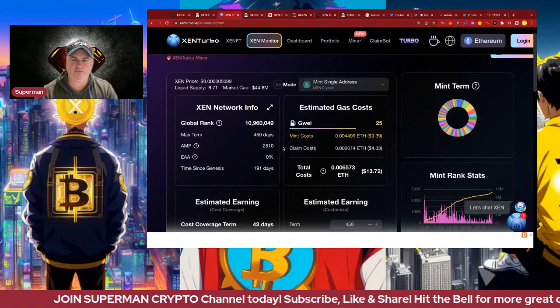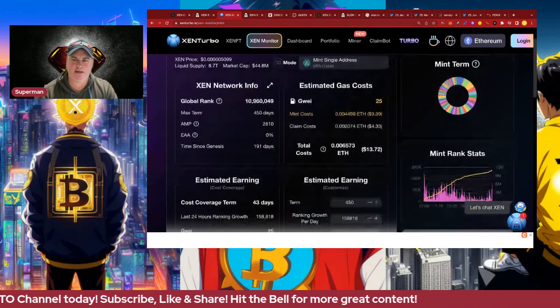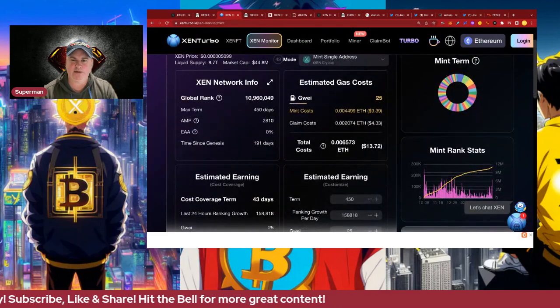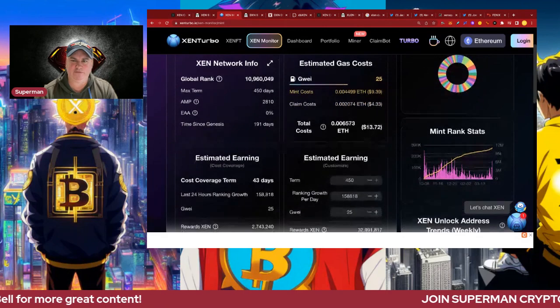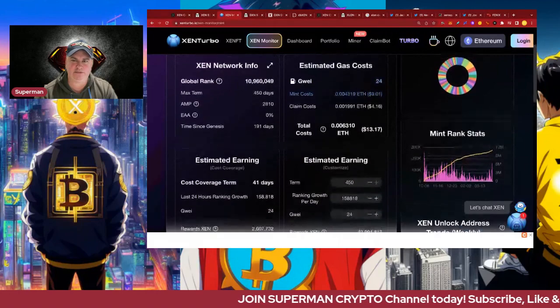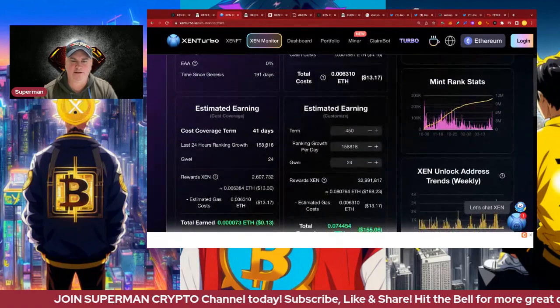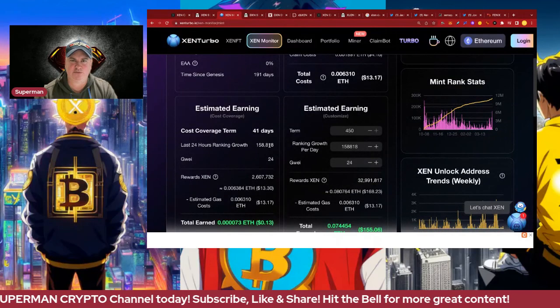Now, the Gwei has not been friendly. The Gwei is up in the mid-20s most of the time. If you've been able to get 23 Gwei, some people are still hunting for 18 Gwei, which is kind of like the bottom end if you're lucky. But 25 Gwei is definitely the case because ETH is bullish and price is $2,100 and so forth. Now, 158,800 mints in the last 24 hours.